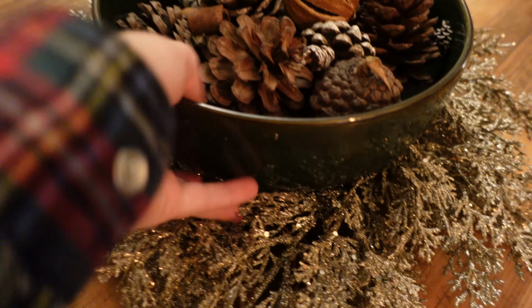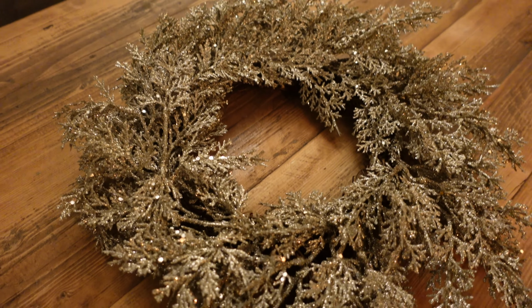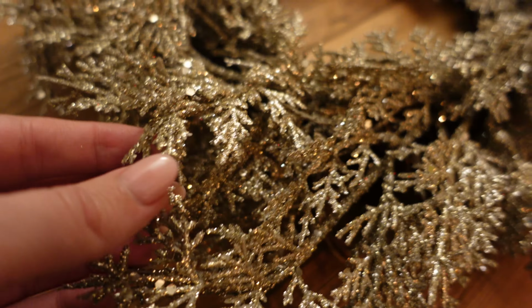And then I've sat it on top of, I don't know why I have so many wreaths. I popped it on top of this sparkly, slightly gold, slightly silver.